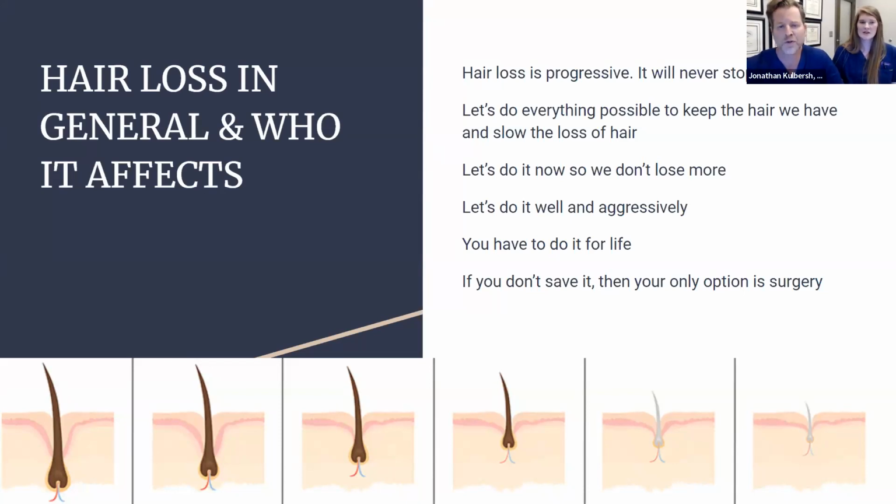Most people go through what is called miniaturization of the hair. That's what you're seeing at the bottom. Your hair goes through growth phases. It grows, it stops, it sheds, and it does that repeatedly. When you lose hair, every time your hair grows back, it gets smaller and smaller. That's miniaturization, and then eventually it's gone. That's kind of how hair loss goes over time. That's why you thin and then it's gone.